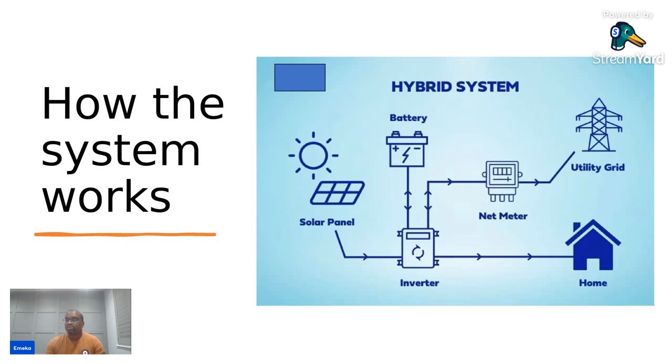So how does the system work? As I mentioned before, when there's energy from the solar panel, electricity goes to the inverter, it charges up the battery, and at the same time sends electricity to the main house. And if there is no solar, the battery kicks in and starts to supply electricity to the main house until the battery runs out, and then the inverter will call for electricity from the grid. That is what it does throughout the day: morning, afternoon, and then night. So that's what the inverter does. It just acts like the brain of the whole system.